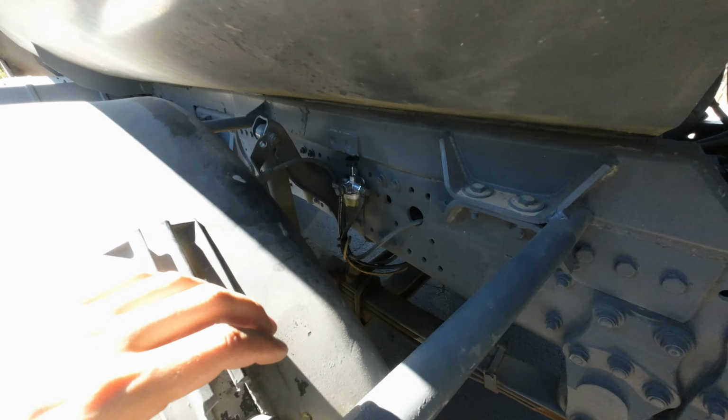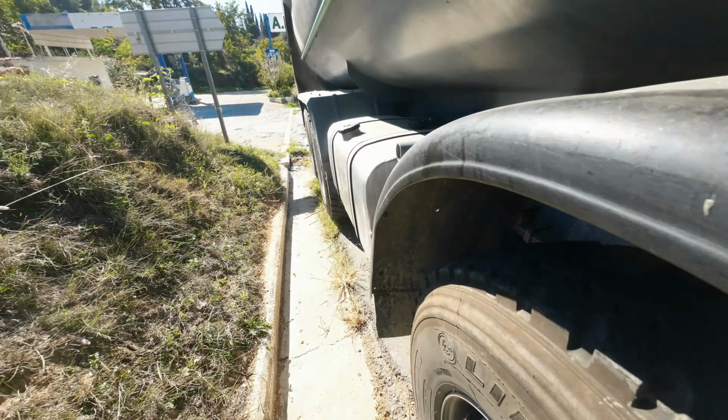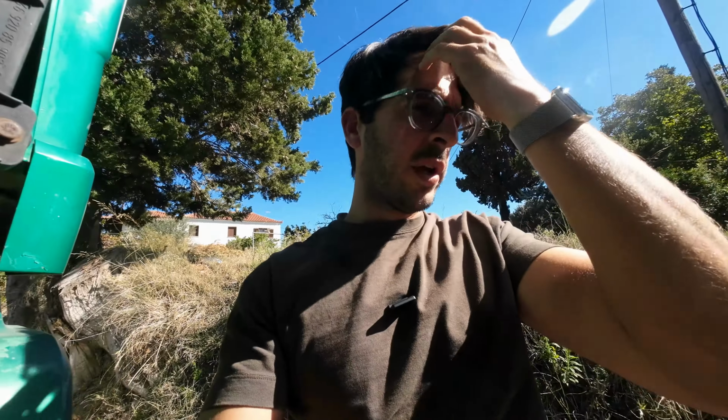This is a small pump for the petrol, for the diesel. This is a small pump that manually pumps the diesel back into the engine, onto the engine filter. So I did that a few times already. I pumped the pump manually. Now I'm just waiting for another person to come here so I can try to start the car while someone is pumping manually over there.